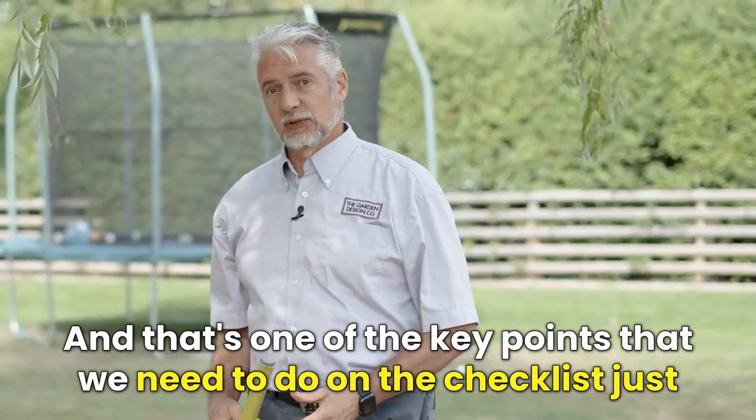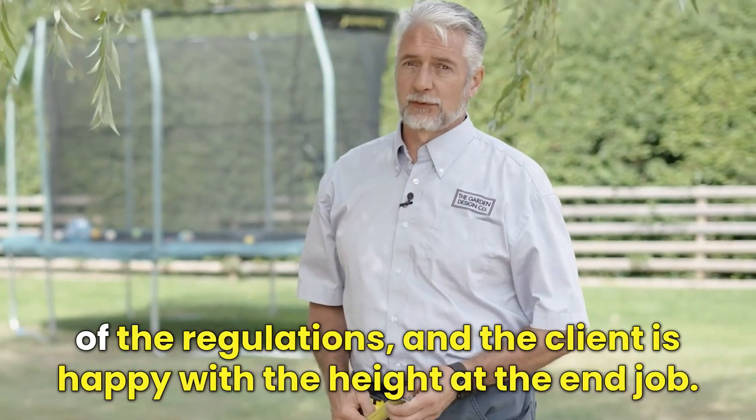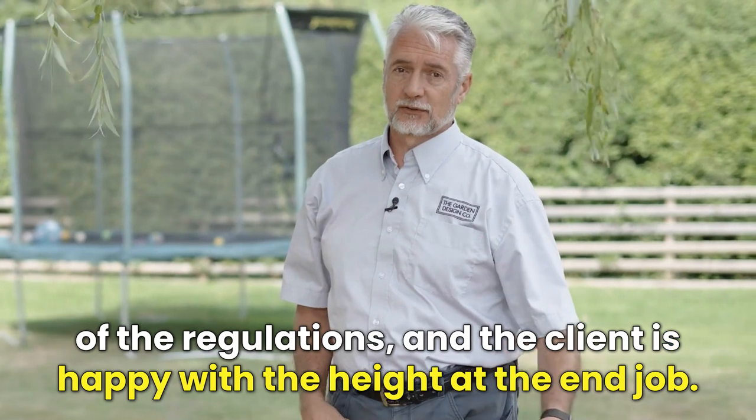And that's one of the key points that we need to do on the checklist, just to make sure that all these things are covered and they don't fall foul of the regulations and the client is happy with the end job.